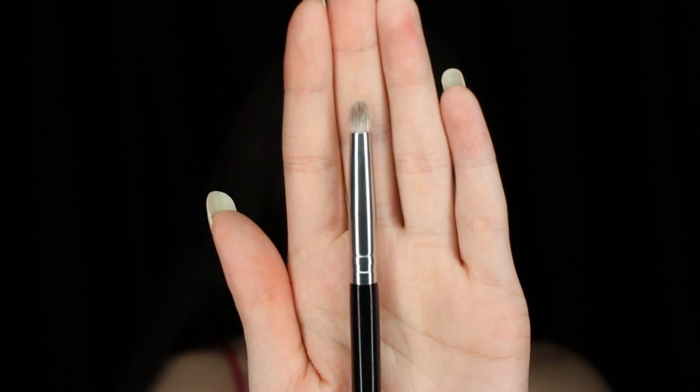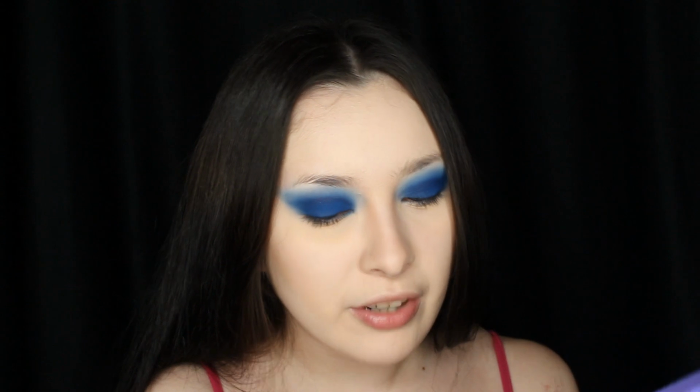Okay, so next I'm using the shade A5, which is this really beautiful hot pink. And I'm using the A14 brush from Anastasia Beverly Hills. I'm going to apply this underneath my eyes and blend it out, and maybe even blend it a little bit into the blue. I don't know. We'll see.